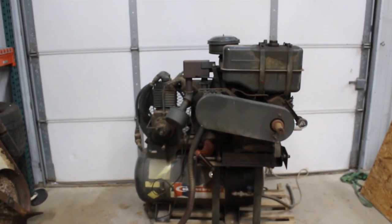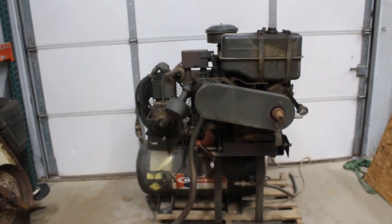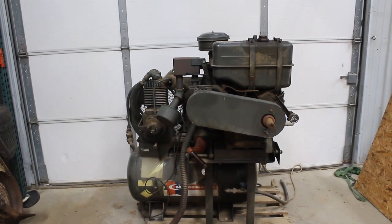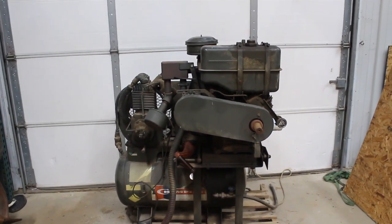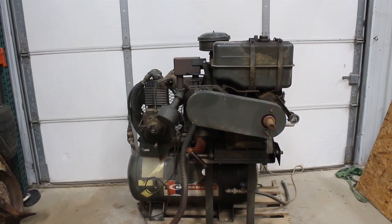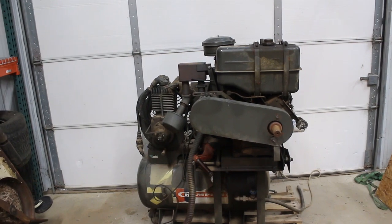Sometimes you buy things just because. So this is what I bought. I said in the previous Gator video that I bought a couple other things that were going to be upcoming videos. This is an air compressor, and it is powered by a Lister diesel engine.